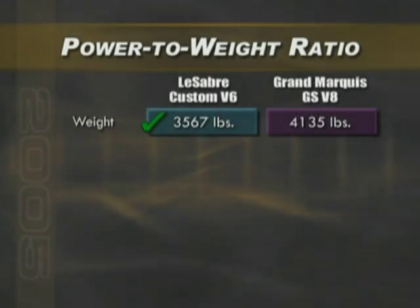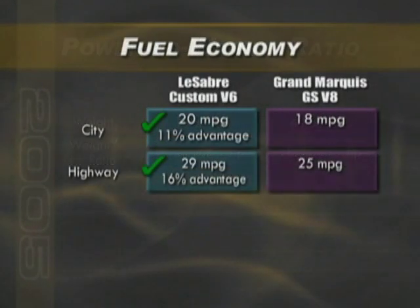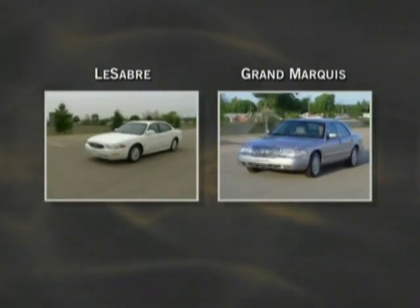As a result of its lighter weight, LeSabre boasts a better power-to-weight ratio than the heavier Grand Marquis. The extra weight, as well as 2 more cylinders on its V8 engine, put the Grand Marquis at a disadvantage when it comes to fuel economy. With LeSabre, we're showing an EPA-estimated 20 miles per gallon in city driving and 29 miles per gallon on the highway. Grand Marquis shows 18 miles per gallon in the city and 25 miles per gallon on the highway. On a percentage basis, LeSabre's advantage over Grand Marquis is 11% in the city and 16% on the highway. Let's look at the LeSabre advantage in another way that's more applicable to the driving environment.